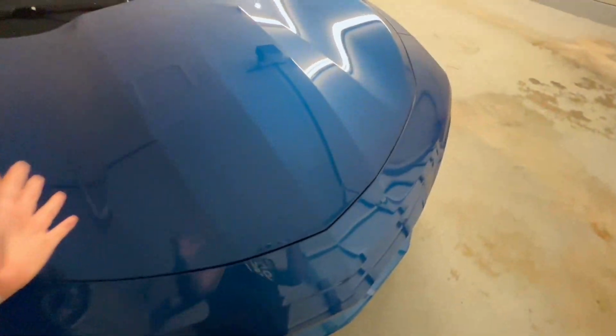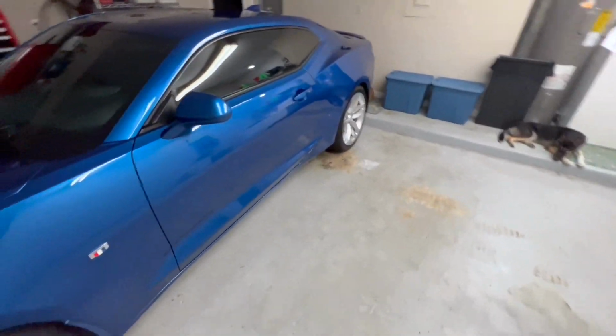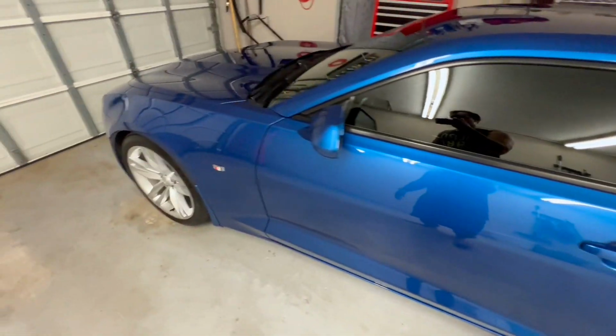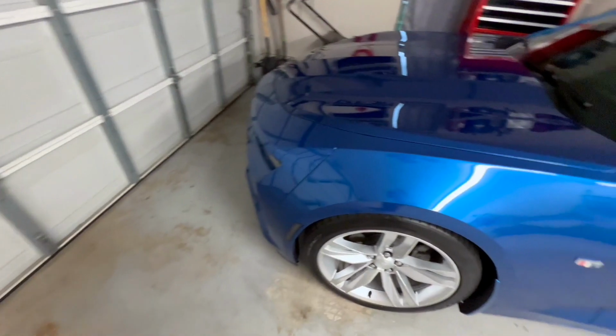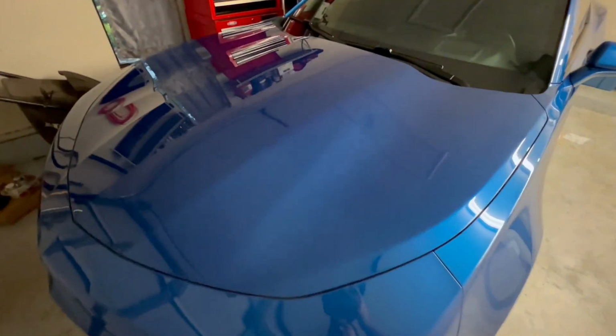Exterior wise, I can see the Hyper Blue Metallic. If you wanted to know the colors, Hyper Blue Metallic, only made from 2016 to 2018. It is the most beautiful color for this car. And unfortunately, GM axed that color for Riverside Blue, which I think is too muted, where this has a purple greenish hue. It's a beautiful color.